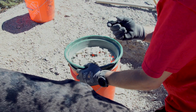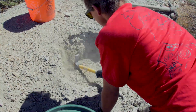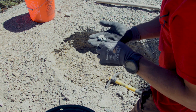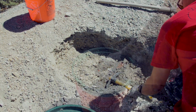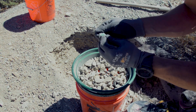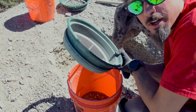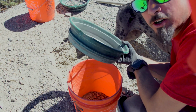Got a little bit of color in there. Good girl. Here's a little pocket. Not the best pieces, but you're heading in the right direction. Oh, there's a nice chunk. Yeah, it seems like most of the stuff right here in this little hole is kind of small, so let's go to the 1/4 inch classifier and see if we turn up a little more.